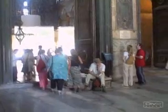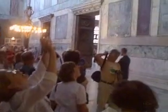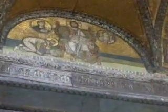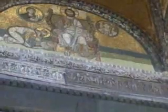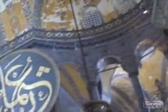Okay, we're near the entrance to the basilica. On the right are 3 doors, which were for the poor people. On the left are 3 doors for the prosperous people. And then finally, in the center, this was the emperor's entrance. And up here, you see a depiction of Christ sitting on his throne. So here we are in the basilica itself, the mosque.